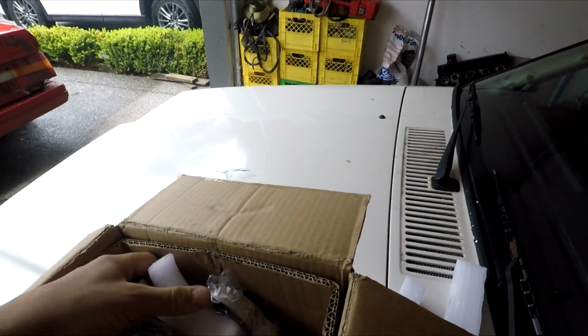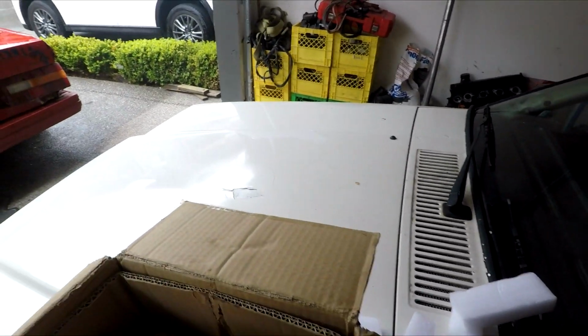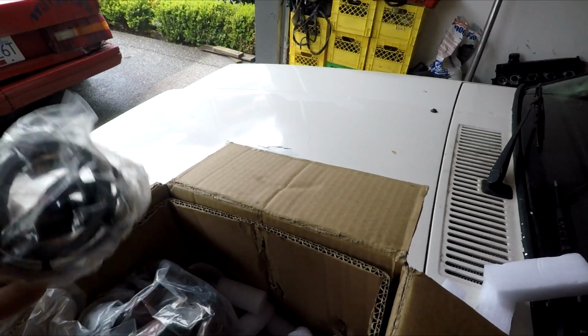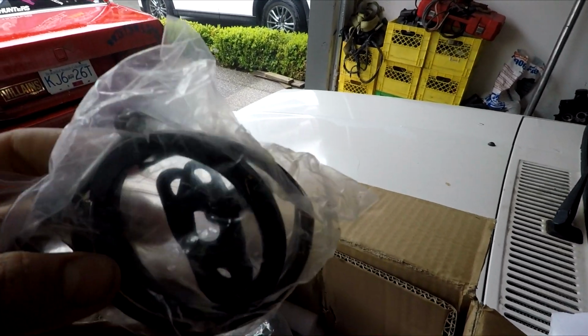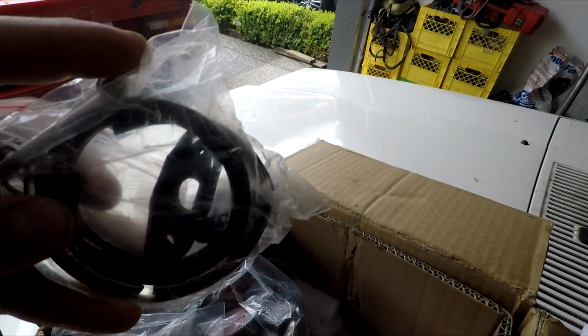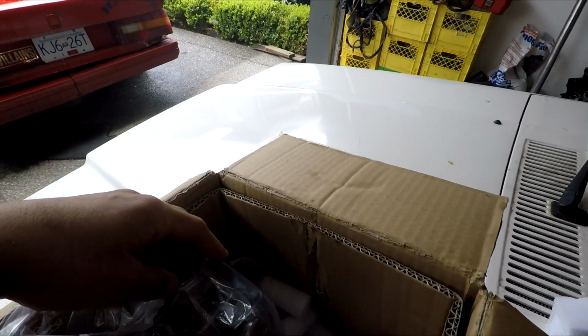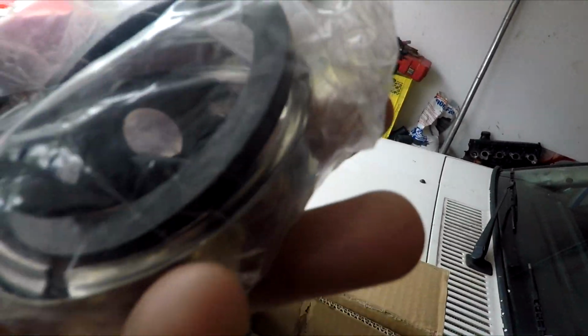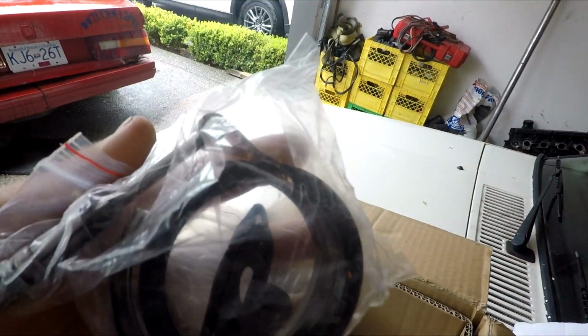Yeah, so at first glance the turbo is definitely bigger than the factory turbo, that's for sure. As you can see, it came with a bunch of stuff. So we got a V-band clamp as well as a little V-band piece to go with the downpipe flange. It's got a couple gaskets in there, oil drain, oil return gasket.